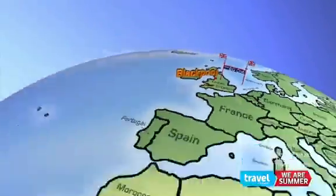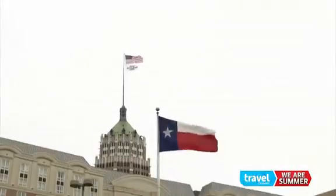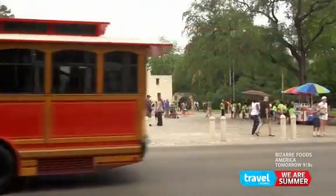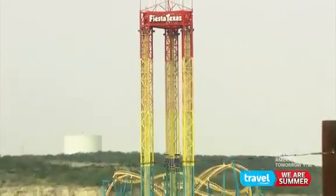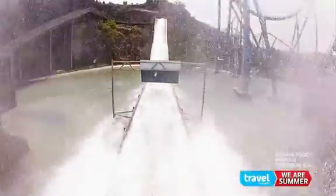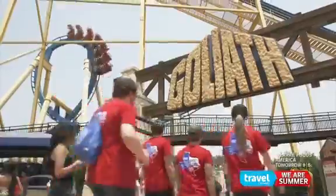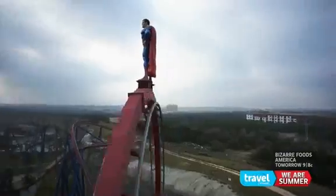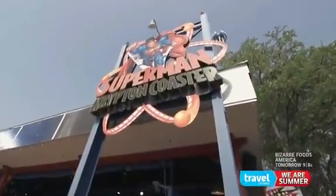But over in Texas, there's a scream machine that's ready to take the title. San Antonio, Texas. Forget about the Alamo. The real action here is at Six Flags Fiesta Texas. This 224-acre party zone is home to 49 rides, including 8 bone-rattling roller coasters. And the one that soars above the rest is Superman Krypton.